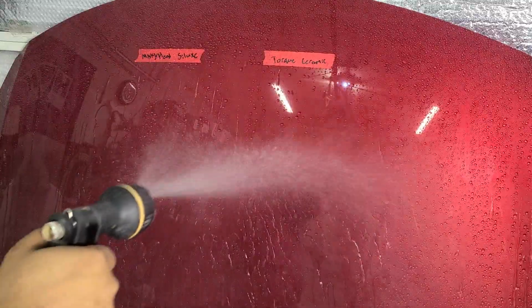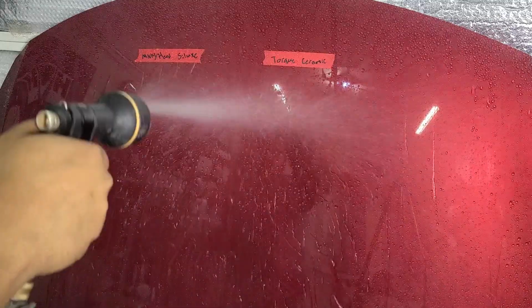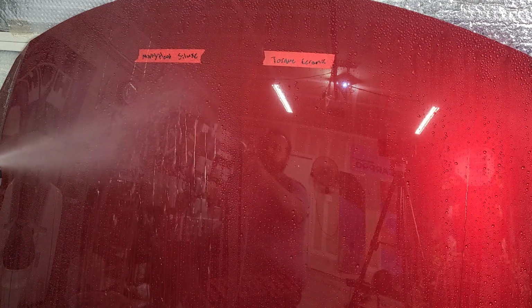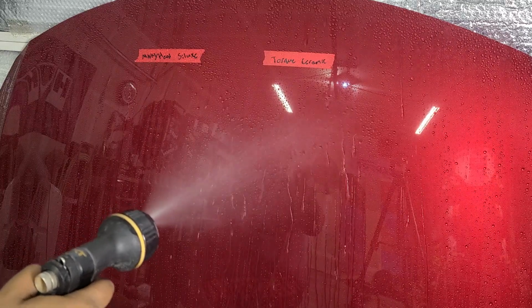You hit it like this and you see the beading. They both are definitely beaters. The beading, pretty good. And then we mist it on. This is what simulates rainfall. That's how the rain would look falling on it. Not bad. Pretty good, right?